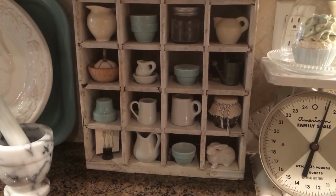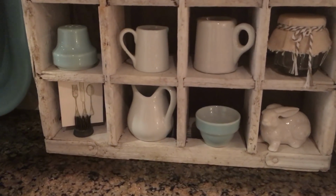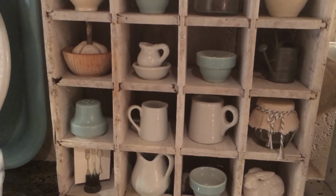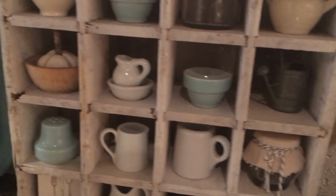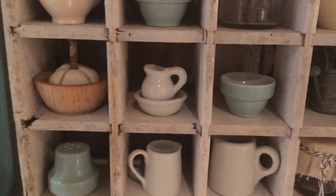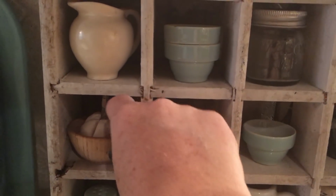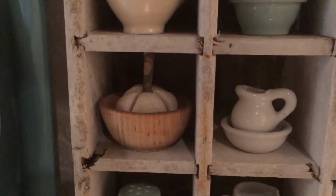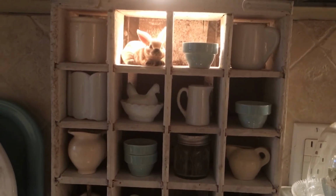miniatures. So I keep my little tiny things in here, and I keep my little bunnies out all year round, even though it's not Easter, because I just love little bunnies. So you'll see lots of bunnies and birds around my house. I got a little tiny watering can in there. I've got these little blue bowls, which that's my blue color I love, and little ironstone pitchers. I have a little wood bowl here that has a little tiny white pumpkin in there. I guess you guys can kind of see that. It's kind of hidden inside that bowl, but another little bunny up there.